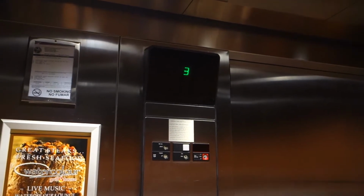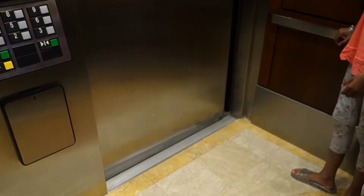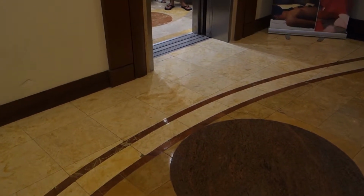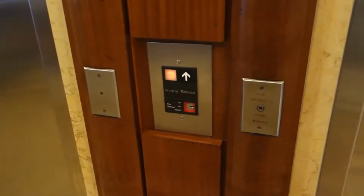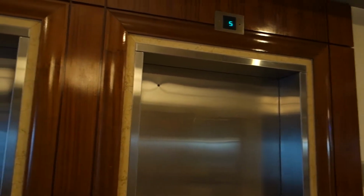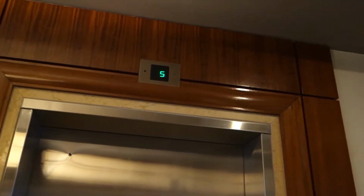There it goes. I'm gonna get one of these two. That one's door's messing up on that one. This one's all the way up on 9. This one's on floor 5.